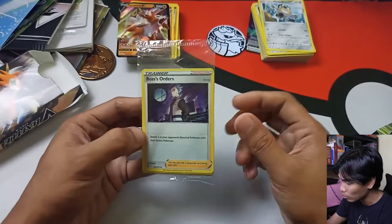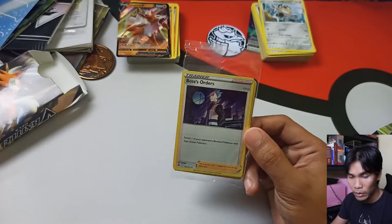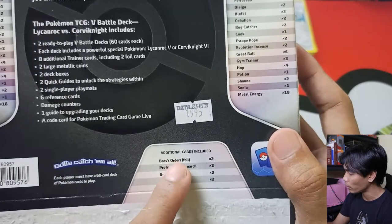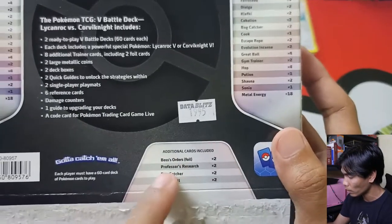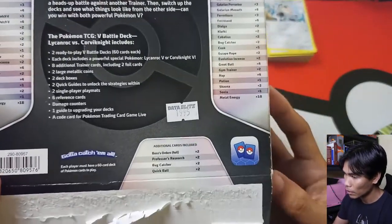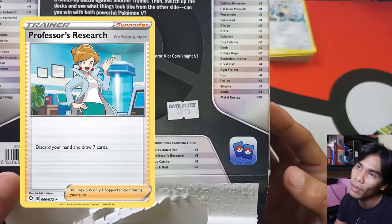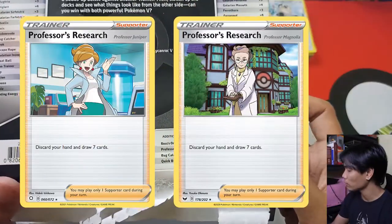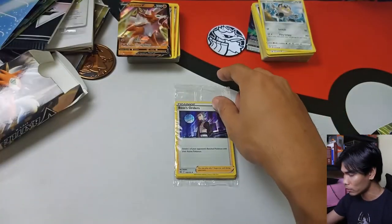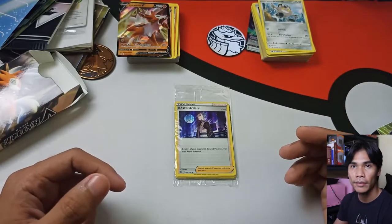I just don't know if I need to open this one, since it's all on the list here. So you will see the foil cards here are the 2 Boss's Orders. Professor's Research, for sure, these are just normal, should I say, the Professor Juniper or Professor Magnolia version. Bugcatcher and the Quick Ball. So I think that's all for this product. Let me just arrange this one first and be right back.